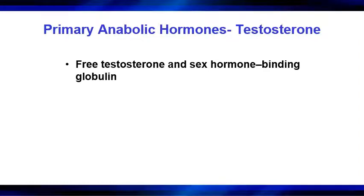So some more information on testosterone. We're going to talk about free testosterone and sex hormone binding globulin. When you hear the term free testosterone, it just means that it's unbound, so it's not bound to a protein. Free testosterone can be based on age. Younger men do tend to have more free testosterone, and they also tend to have more total testosterone.